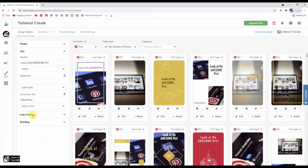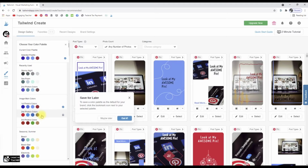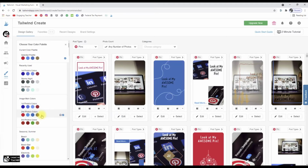Now your color palettes, this is kind of a neat thing. They will initially take the color palette from some of the photos. So you can see here image main colors. So the first image has those colors as the main colors, and so on and so forth.